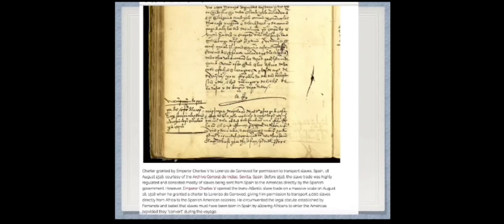It says Spain, August 1518, courtesy of the archives in Spain. And it says, before 1518, the slave trade was highly regulated and consisted mostly of slaves being brought from Spain to the Americas directly by the Spanish government. All right, so these slaves didn't come from Africa. The first slaves of the transatlantic slave trade came from the Iberian Peninsula, or Spain and Portugal.